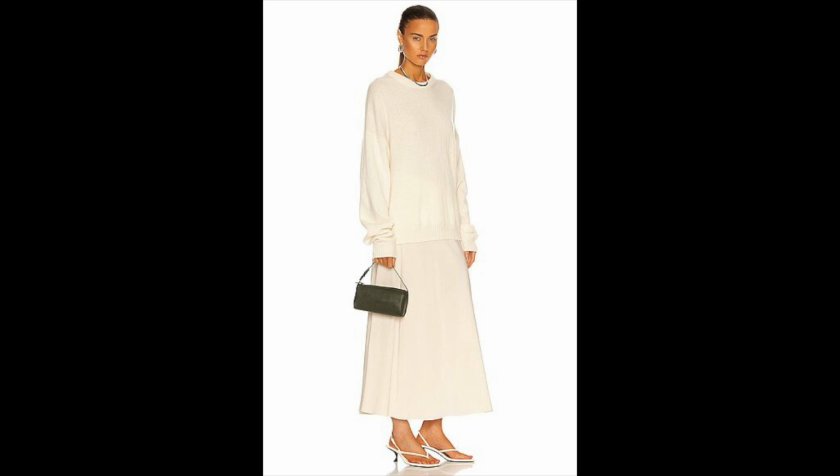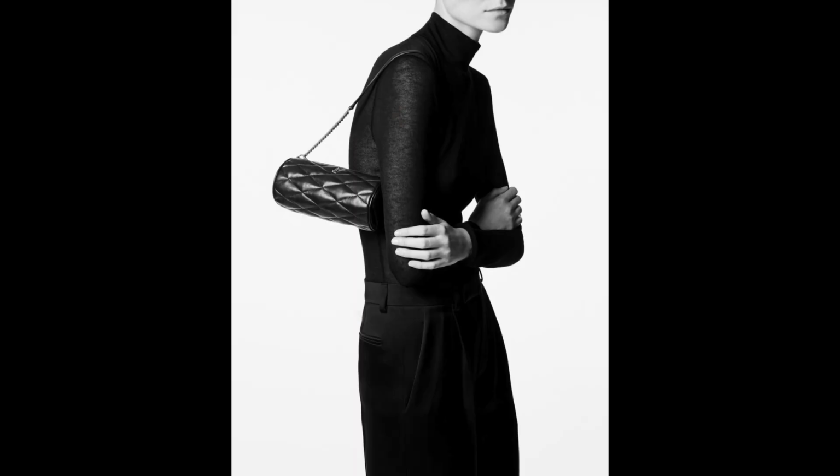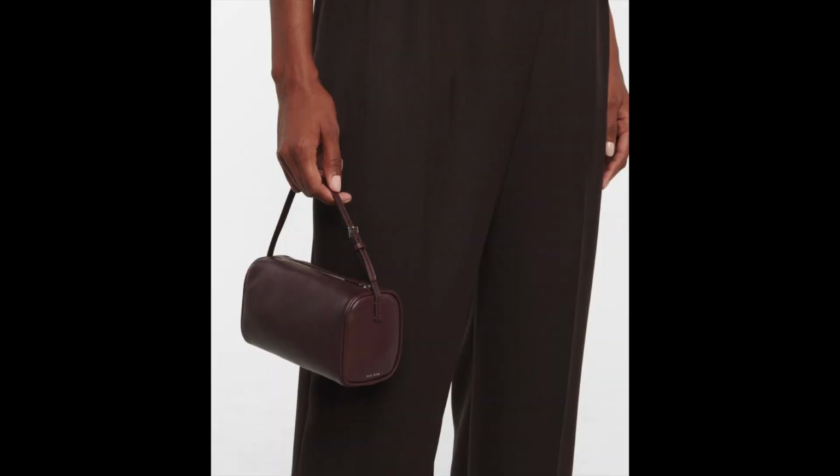And I think these cylindrical bags in general have been more popular. Louis Vuitton has had the Papillon. I know there are other bags, like YSL has a bag. Several brands are doing this sort of cylindrical bag, but I would say The Row offers the best price point, so definitely this is one to potentially get if you like this style, but you have more of a minimal aesthetic.